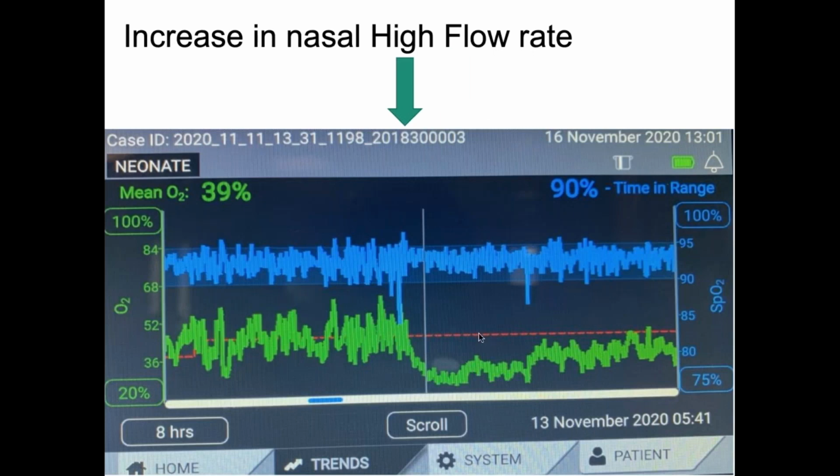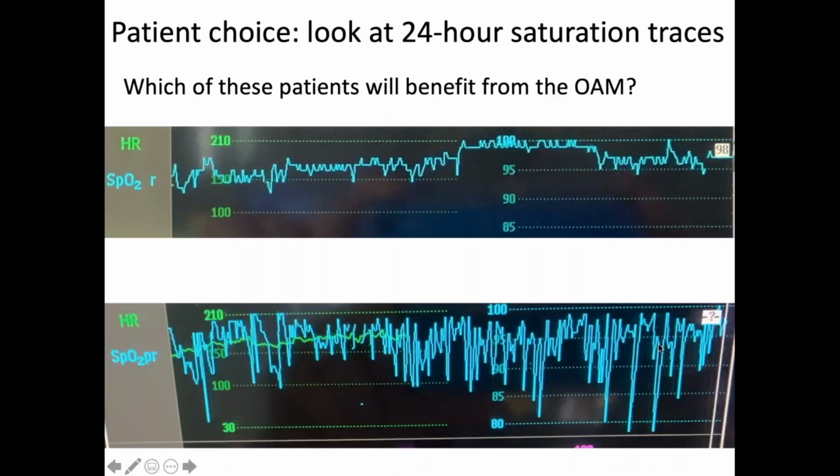Here's another example, whether this was fortuitous or not, but increasing the high flow rate from 6 to 8 liters stabilized this baby, who was over an 8-hour period, so 4 hours to here, had a much more stable saturation trend, and also a less active oxygen delivery from the OAM.